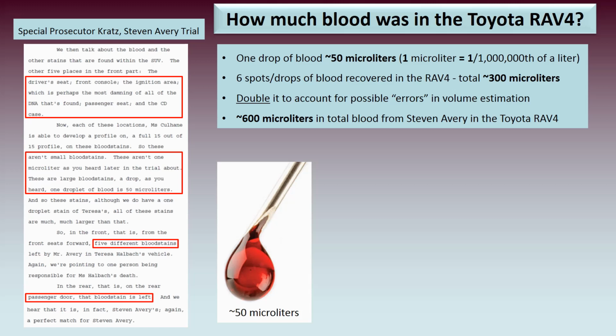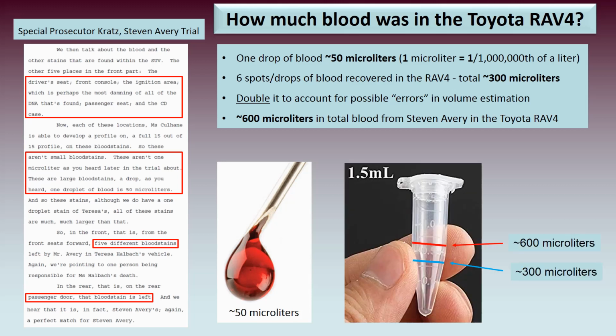Toyota RAV4. Now, what does 600 microliters look like? Well, if you have a look at this very small tube, it's known as an Eppendorf tube. It can take a maximum of 1.5 mils of fluid. And I've indicated on the side of the tube where 300 microliters and where 600 microliters will be. And as you can see, you only require a very small amount of blood to place in the RAV4, either through Steven Avery's finger or from a blood vial. You don't need a huge amount of blood.